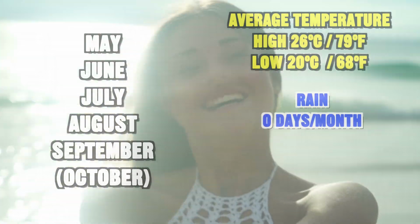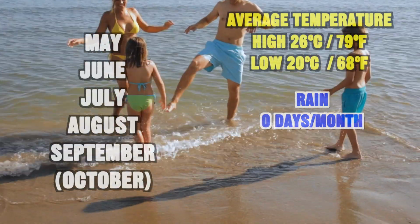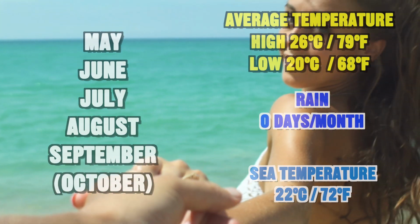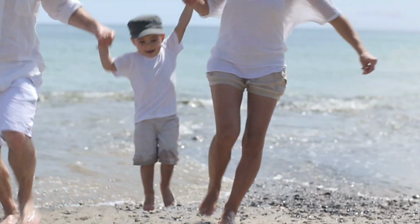October basically has the same climate as this, at least the same temperature, but there's already a little bit more rain starting to come. Sea temperature is 22 degrees Celsius, so a great time to take a dip and to have a beach holiday in Gran Canaria.